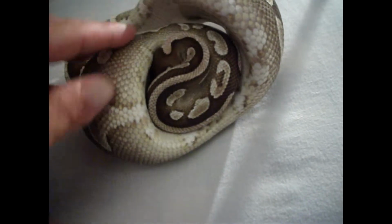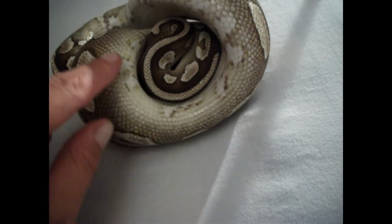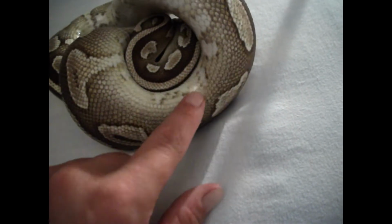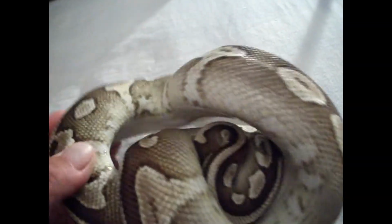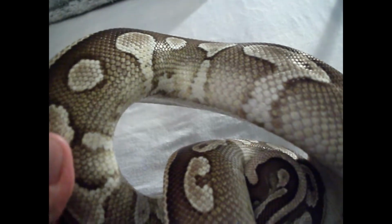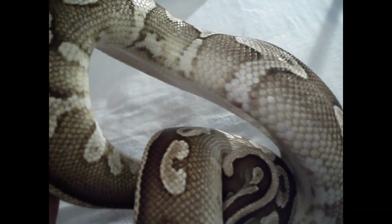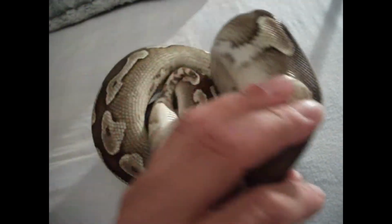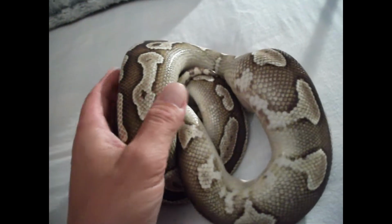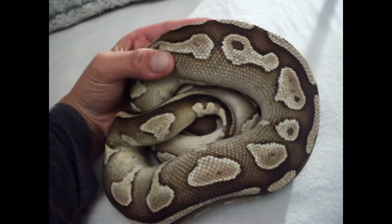But she does have a slight bit of the golden underneath, like the brother has. Nothing massive, but she does have some. I do really like her patterning and markings. I just think they're absolutely gorgeous. Same on both sides, but she's absolutely stunning.